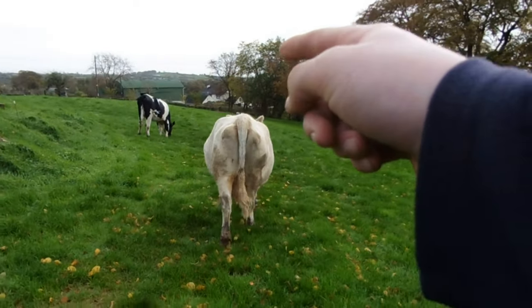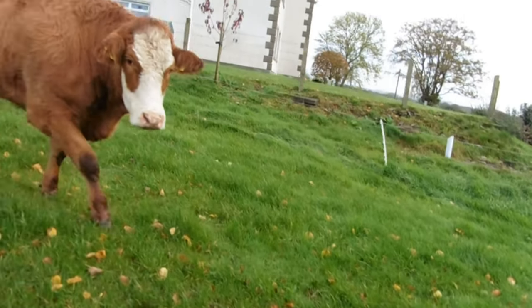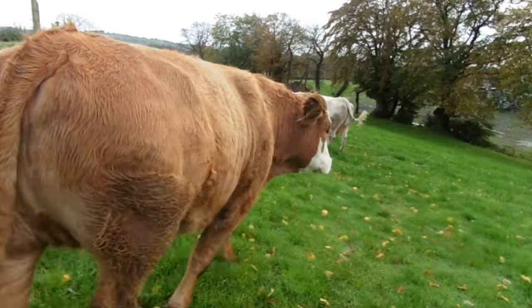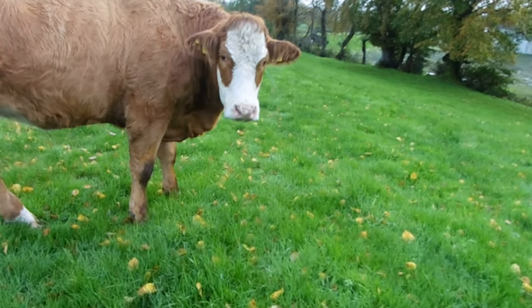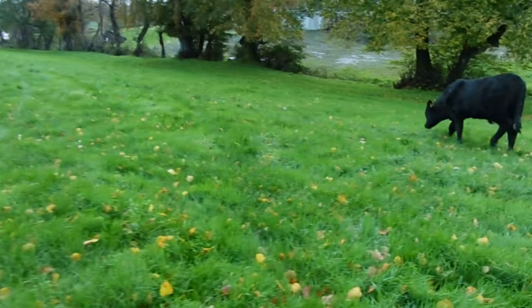You see that bone coming down off the tail? It'll start to dip down, and you can feel it whenever you put your hand on her back. So that's sort of how you tell whether they're ready to calve.